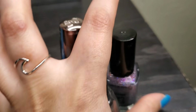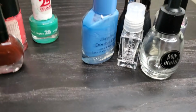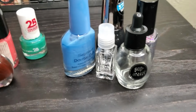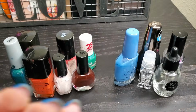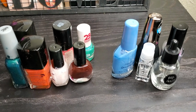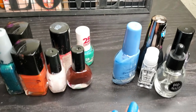But yeah, guys, that's all I have for today. I'm very happy that I managed to get these nail polish items out of my stash. I obviously still have a very large collection that I'm working with, so there's really no time for me to spend here missing these products when I have such a large collection. But yeah, guys, I hope you enjoy watching this video. I'm gonna wrap it up.